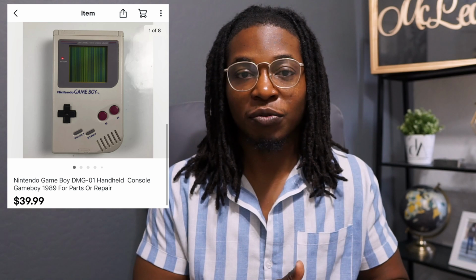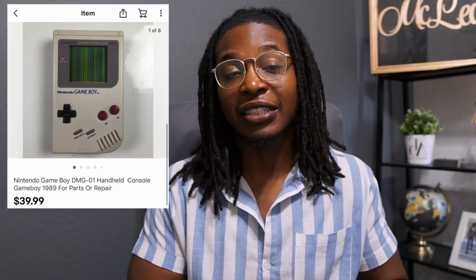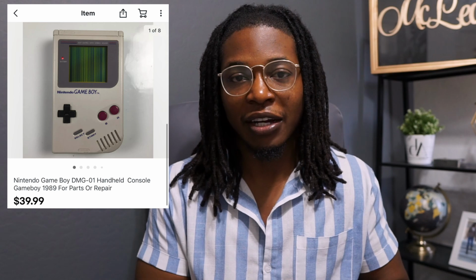Alright y'all, so first up is this Nintendo Game Boy, and this is actually the original Game Boy, and as soon as I seen this one, I knew I had to grab it up. They only was asking $5 for this one, maybe it was like $5.99 or something like that.